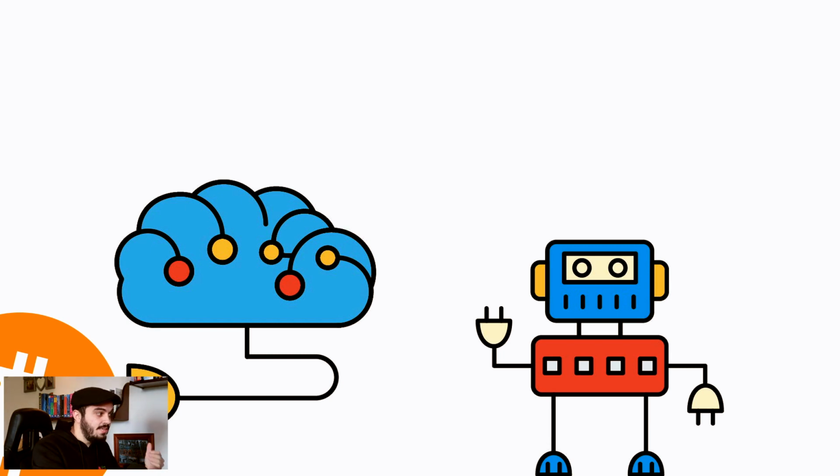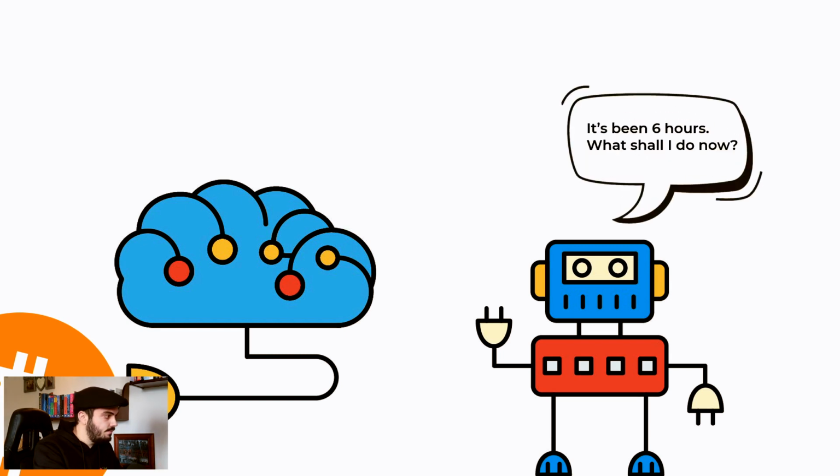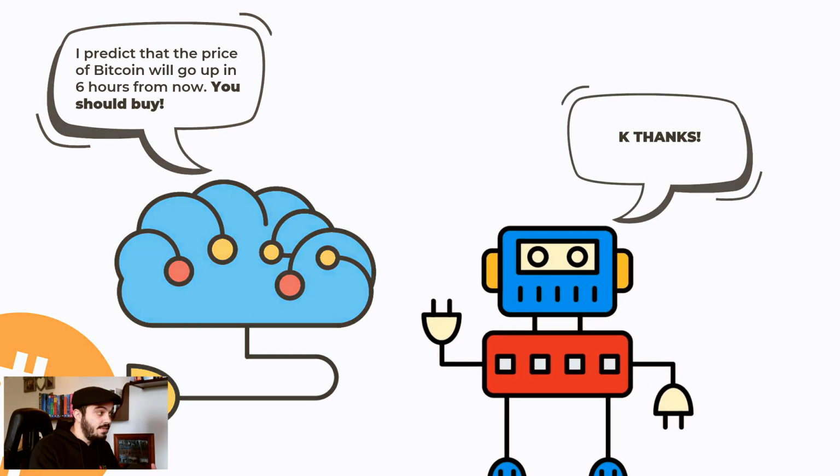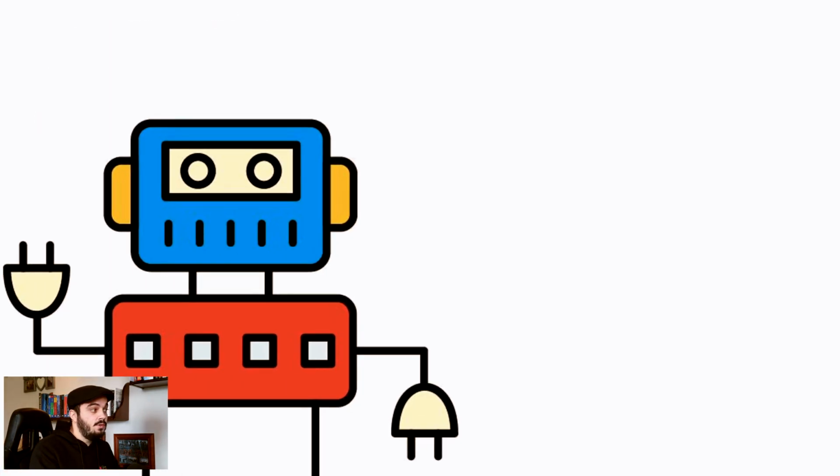The bot asks the AI for advice. The AI looks at the processed data from the past 6 hours and tells the bot whether the price of Bitcoin is going to go up or down 6 hours from now. Then it's up to the trading bot to decide what it's going to do with that information. In case it decides to buy or sell, it does so in batches of $100 with each trade.